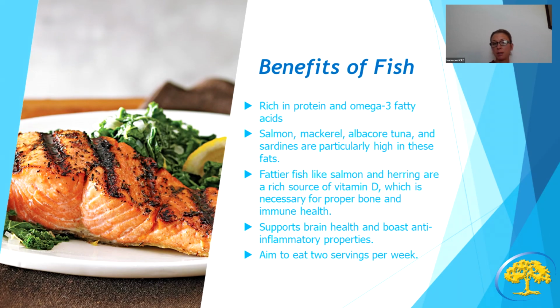So fish is really high in protein and omega-3 fatty acids. They're also a good source of vitamin D, which is important for bone health and immune health. They have anti-inflammatory properties, and they help support adequate brain function. The goal should be to eat about 2 servings per week. And a tuna salad mixed with lots of mayonnaise could be a good meal to have that's on the colder side, and sometimes tolerated better.